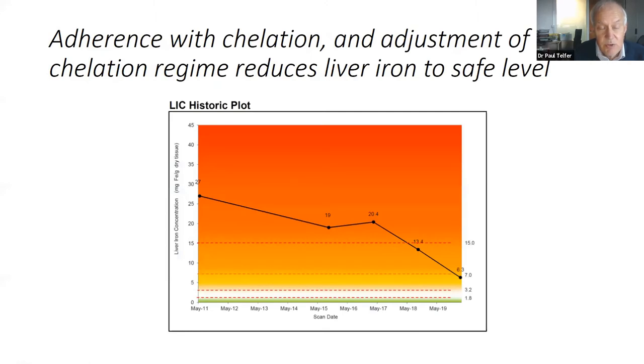This is just to show one or two of my patients and what's happened with good adherence to treatment and monitoring adjustment of their iron chelation. So this is Ferriscan, 5 tests done over the period 2011 to 2019. Remember we said 0 to 7 is good, 7 to 15 could be better, above 15 is getting dangerous. This one, 27 is dangerous, 19 potentially dangerous, 20, not much change there. Something happened here and it's come right down.